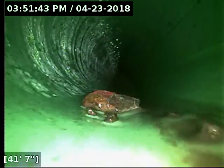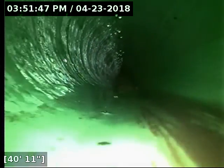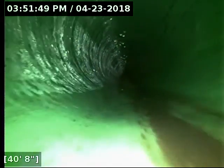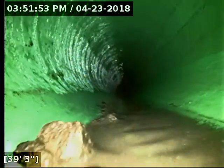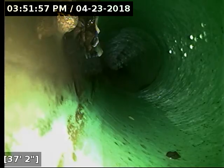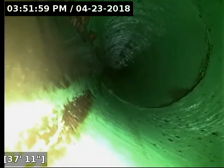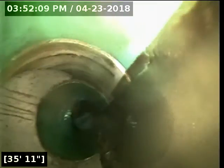Now this stuff right here that we just ran into, these are rocks that are in the line. So this might be the issue going on here. We might have gravel and stuff in the line from when it was installed. These here are also rocks. Construction debris, gravel. The pipe here is settled to a certain extent.